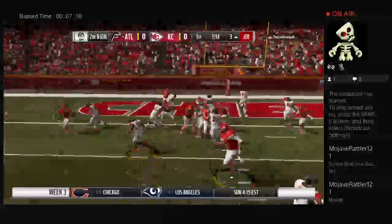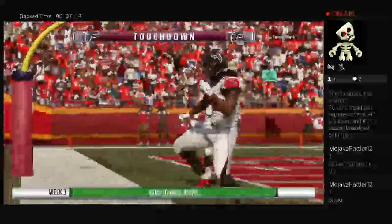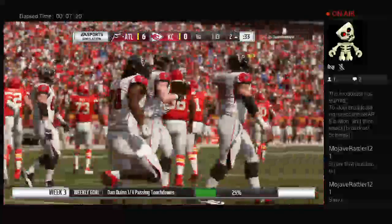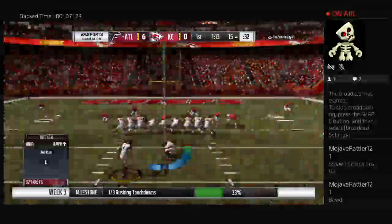He'll get it up the middle. And he gets in. Touchdown, Atlanta. A great play there. His second touchdown on the season. And the Falcons have taken the early lead. And they're able to run it in.